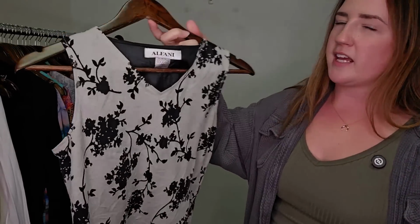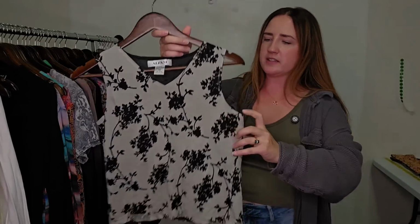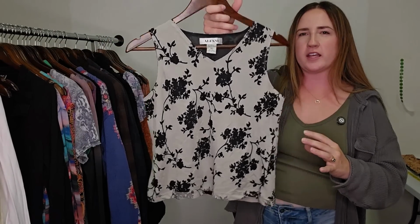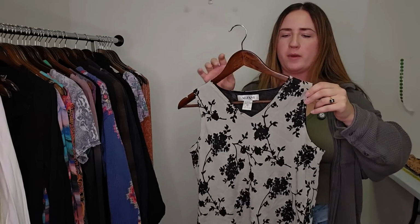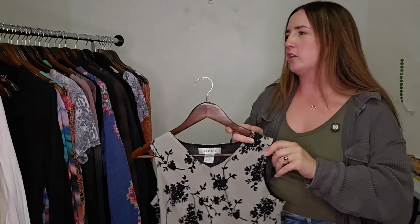Next up, this is a style-based piece. This is just the brand Alfani. Would not memorize that, but I picked this up because it is a vintage label. It's got the dark contrasting details. This gave me very like fairy grunge, whimsy goth style top. I have been selling tops like this all day long. This one's definitely more of a bread and butter pickup for me, so probably only $25 for this one, but still a great pickup.